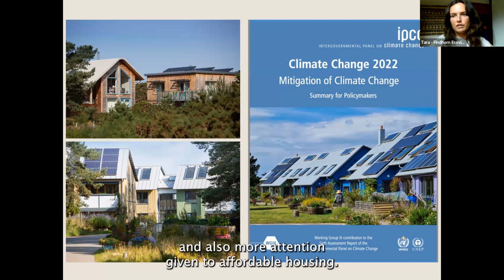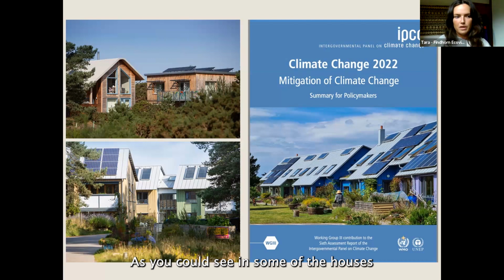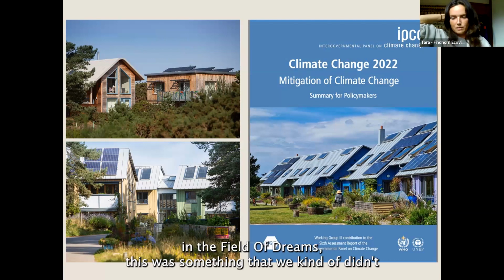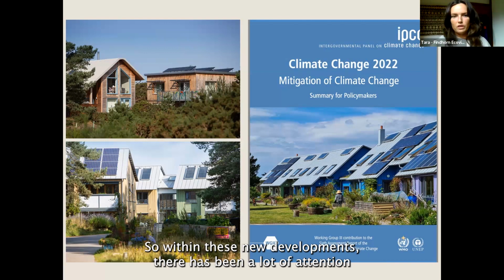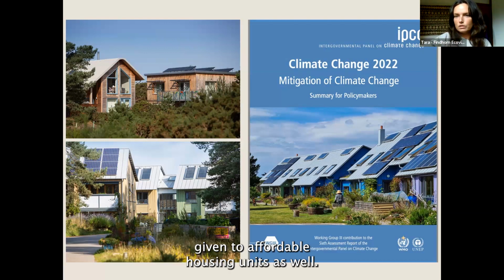And also more attention is given to affordable housing, as you could see in some of the houses in the Field of Dreams. This was something that we didn't pay attention to for some years, and is now one of the issues in the community. So within these new developments, there has been a lot of attention given to affordable housing units as well.